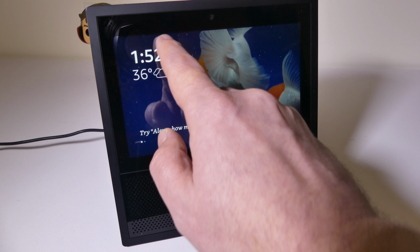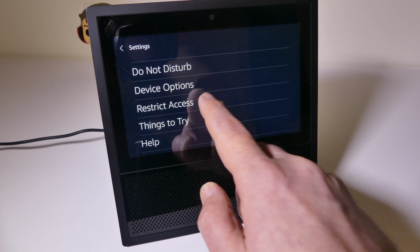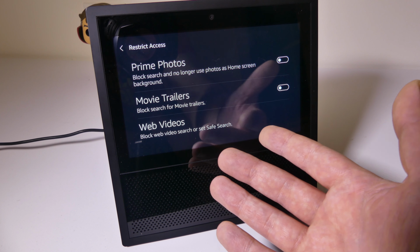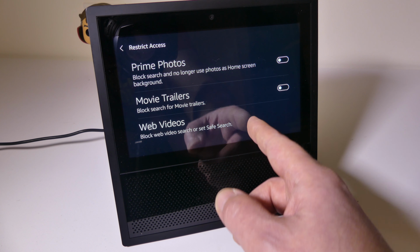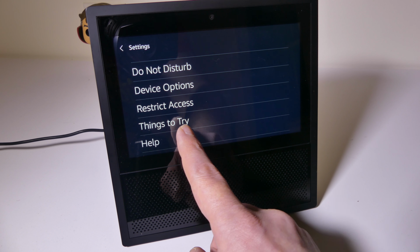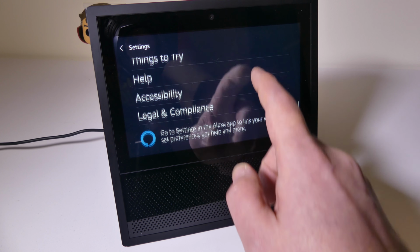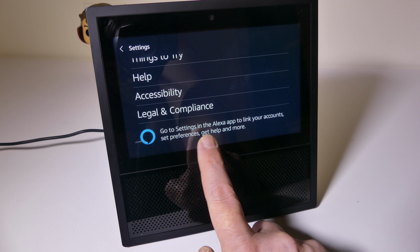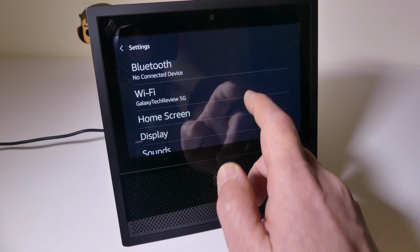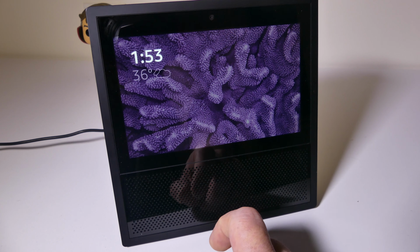You notice that my home screen has now changed since I have it on this kind of background where it will go through. You can also restrict access. Prime photos, block search and no longer use photos as home screen background, movie trailers. You can block searching movie trailers and certain web content if you do not want those to be available on the Echo Show as well. So lots of things that you can do here. Again, go to the settings in the Alexa app to link your accounts and set preferences, get help and do more. And that will be controlled right through your Alexa app.